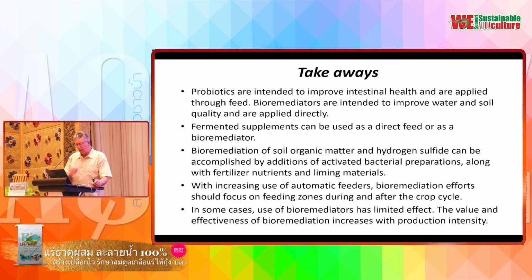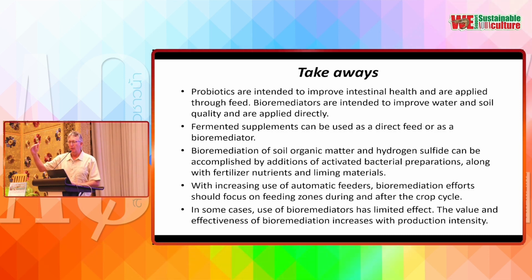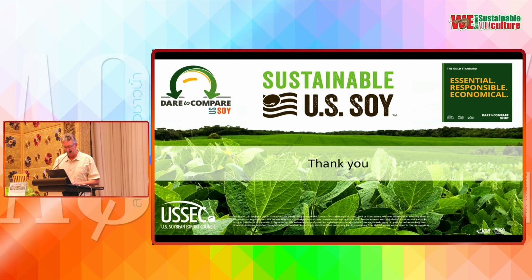On this last point, which I didn't mention previously, what I've seen with bioremediation is that if you have an extensive pond and you have an automatic feeder, you can focus your efforts where the feeders are. Sometimes these programs don't work in extensive ponds, mainly because you're already operating within the carrying capacity of those ponds. Now, with intensive ponds, you're always pushing the limits. And in many cases, those systems will not function without additions of bioremediators. It's part of the technology package. So as production intensity increases, the importance of bioremediation also increases. I'll leave you with that point. And once again, thank you for your kind attention today.